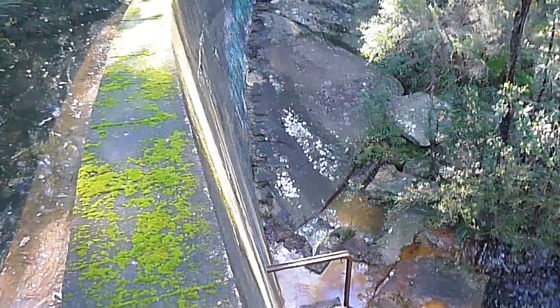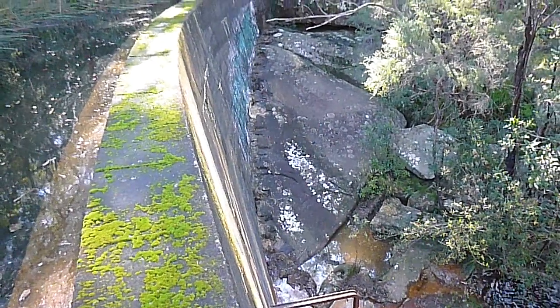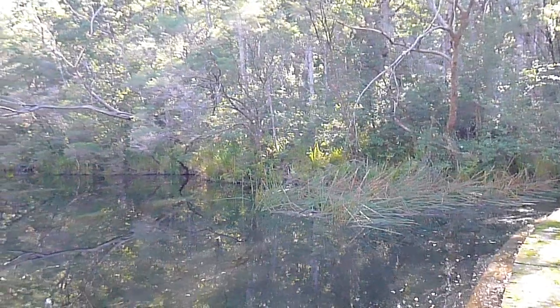See how they've tried to cut steps into the rock down there? I'm going to head down there later, see if I can walk down those steps. Alright, let's do a 360-degree pan around.